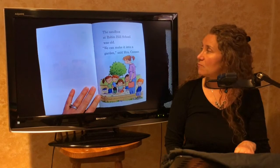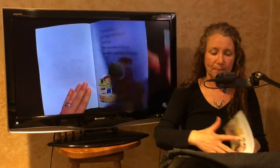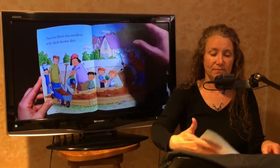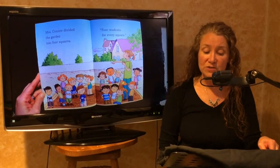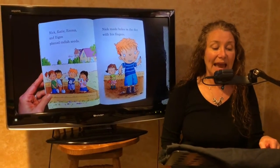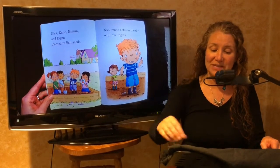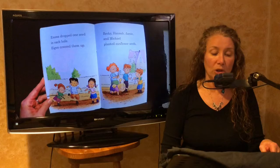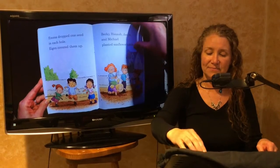The sandbox at Robin Hill School was old. We can make it into a garden, said Mrs. Connor. Parents filled the sandbox with dark brown dirt. Mrs. Connor divided the garden into 4 squares, 4 students for every square. Nick, Katie, Emma, and Egan planted radish seeds. Nick made holes in the dirt with his fingers. Emma dropped 1 seed in each hole. Egan covered them up.